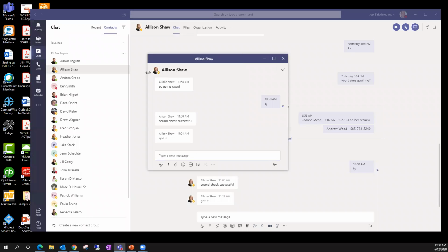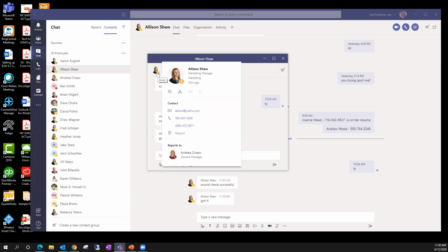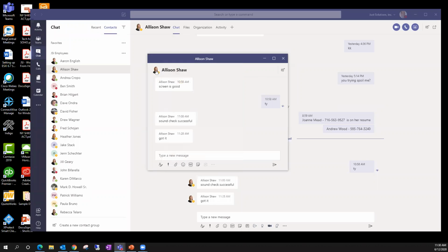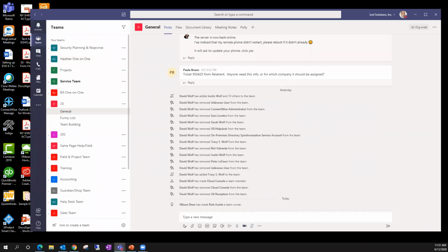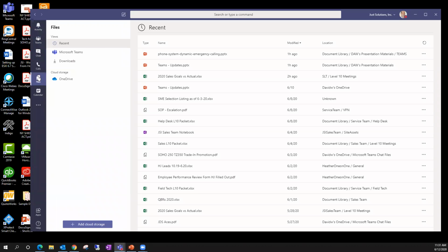If I hover over her, I can also check her status, and I can see what she's doing or what she might be in the middle of, and I also can get pertinent information. Again, all this data is pulled from your Active Directory and your setup of that employee, which is nice. So that's that new pop-up. So this window can continue while I go to something else. If I go over to other team, I still have that window and I can still be chatting with her while maybe looking at files or something of that sort if I jump over here.